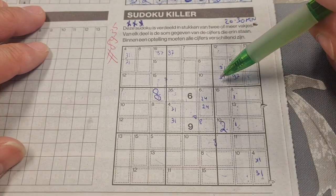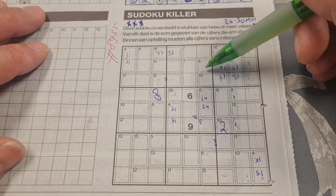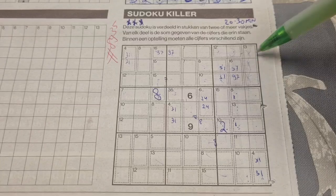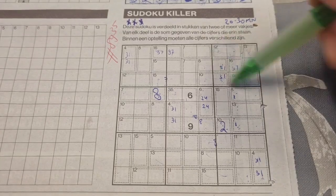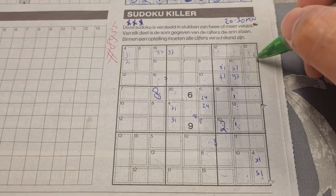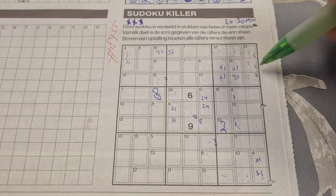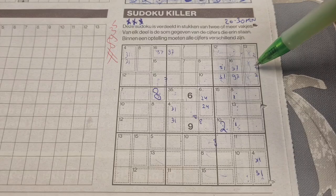Okay. If this is a 3, then this should be a 7. If this is a 3, this should be a 5. Okay, I need to wait. One of the missing numbers is a 2. Well, I cannot place the 2 in the box of 12, so the 2 should be here, or there. 3, need a 4, 4 and 8, okay. Need a 5.